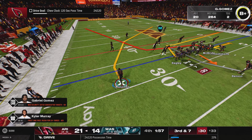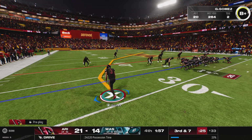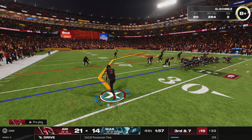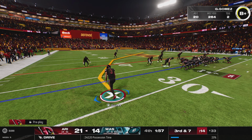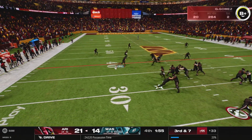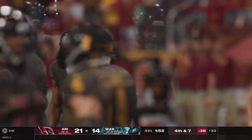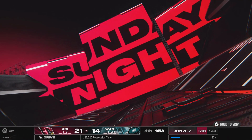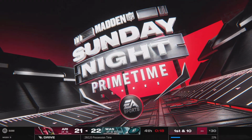So 7 yards from the 1st down here as they come up to the line of scrimmage. Now Murray. He had a man open, but he missed him, and it's incomplete. The football going back over to Arizona now.